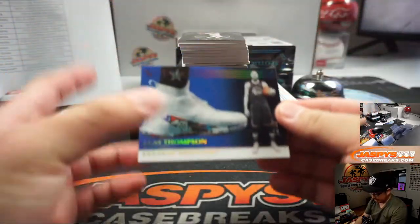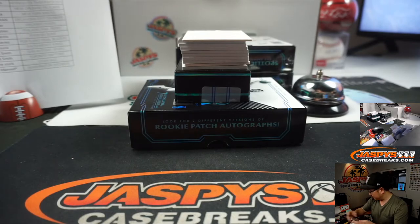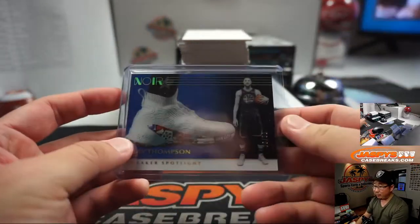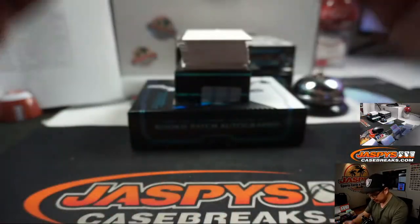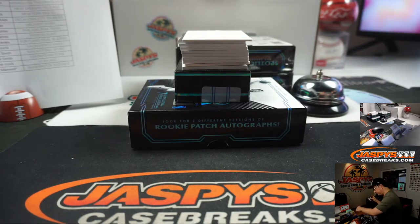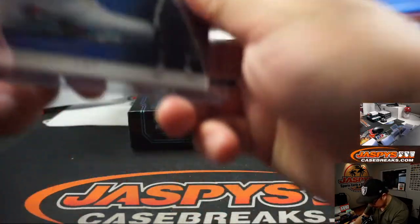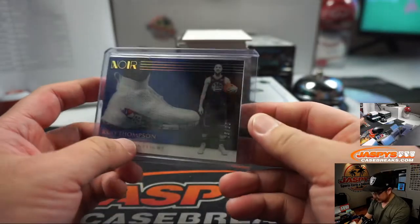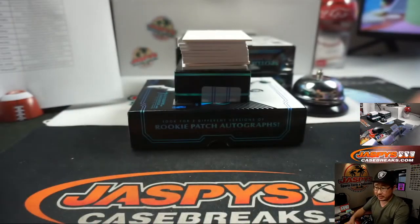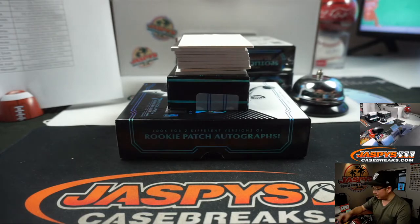Redemption in there. All right, next out of the gate is Klay Thompson, Sneaker Spotlight to 99. Now, a lot of times they'll put an acetate layer over it. There's a little issue in there. Oh, that's on the penny sleeve. All right, so out of 99, Klay Thompson, Sneaker Spotlight. No ink, just the base version of it, but it looks pretty sweet. Warriors, that'll be for Jeremy Tillman. We got Cameron Johnson, 6 out of 10 for the Phoenix Suns, Rick Serrano.